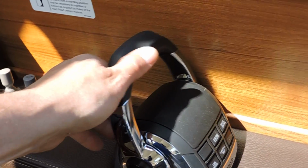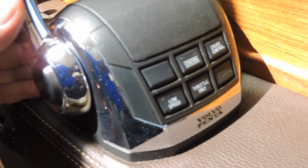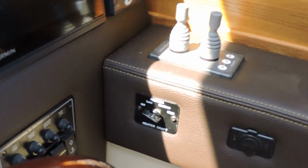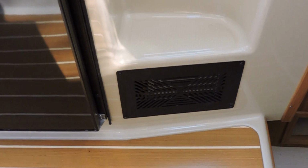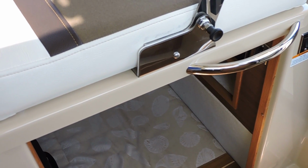And the Volvo also has electric fly-by-wire throttles, which are very responsive and easy to operate with a cruise control function. Cabin heat is also supplied by the engine when you're underway with a low, medium, and high fan setting. And heat is given through this venting just in the floorboard.